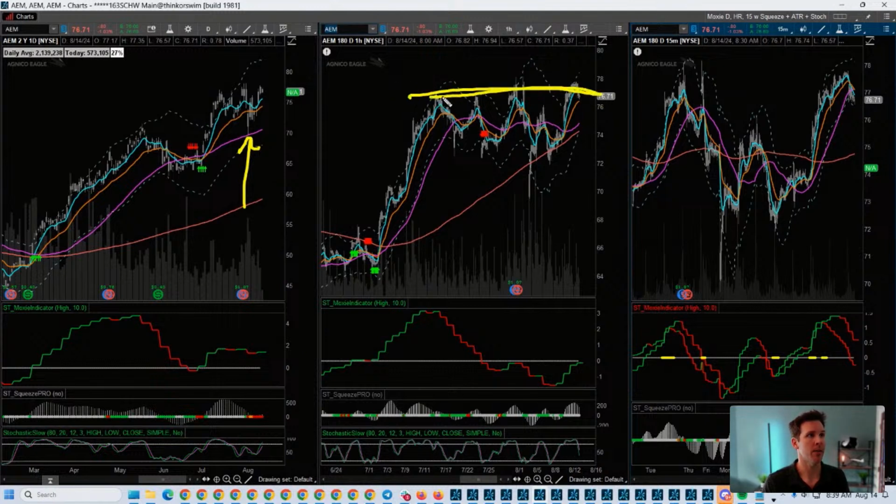It is up here at some resistance. So generally speaking, I'd like to say, yeah, this is looking okay. But let's see if it can get a little bit closer to the hourly 50. If it can hold that support, and if the Moxie indicator can get back over 0, then it's looking good.